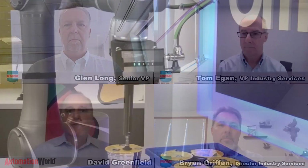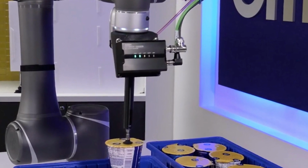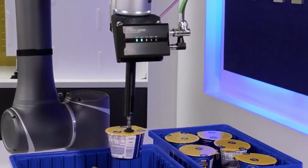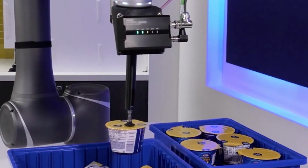Omron also debuted its new FH3D vision sensor with its TM collaborative robot, which enables the robot to pick up objects in random overlapping positions out of a bin. As you all know, this is something that's historically been really difficult to automate because of the varying weights, shapes, and orientations of objects that require 3D location, as well as different forces from the robot to pick up the objects.